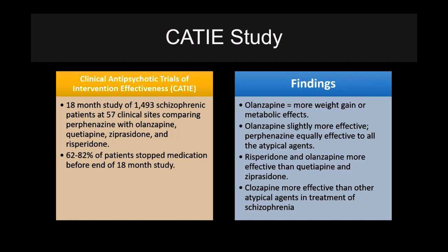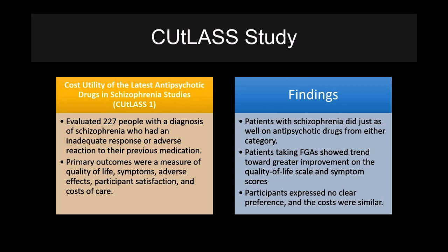Perphenazine was equally effective to all the atypical agents. Risperidone and olanzapine were more effective than quetiapine and ziprasidone. And clozapine was more effective than other atypical agents in the treatment of schizophrenia. Unfortunately, clozapine also has a very heavy side effect profile. In the CUtLASS study, we have 227 people who had inadequate responses or adverse reactions to their previous medication.